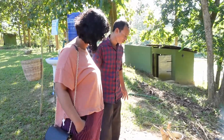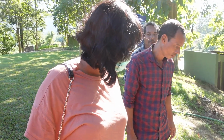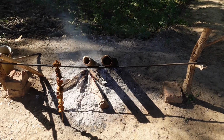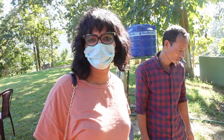We are at the fringes of the Kaziranga, where the Karbi tribe lives, and we are going to be getting a traditional Karbi meal which is prepared in bamboo shoots. This is a traditional style of Karbi cooking where they cook it within a hollow bamboo. This is very interesting. I've not seen cooking like this before.